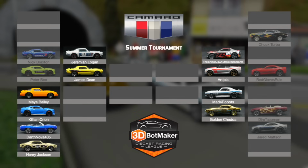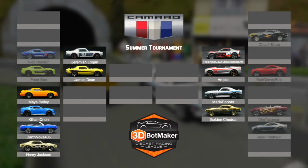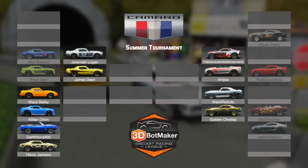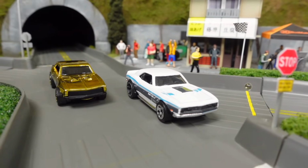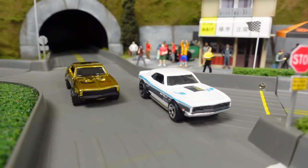I thought the race was over. Anyways, here's a look at the Camaro Summer Tournament bracket. We have Mad for Robots and Golden Cheddar joining Artipia and Thelonious John McBatmanarama for the second round. We'll be right back after the break.